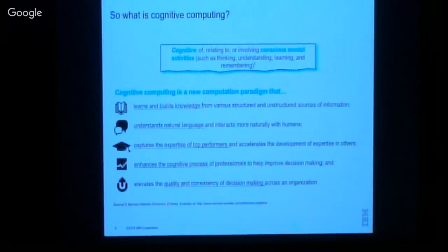Secondly, it's something that understands natural language. So that's a key part and a key difficulty that we have with cognitive computing. It's addressing this messy information that couldn't be dealt with any other way. And that's written in human language so that it can interact more readily and more naturally with humans, either on the input side or the output side.